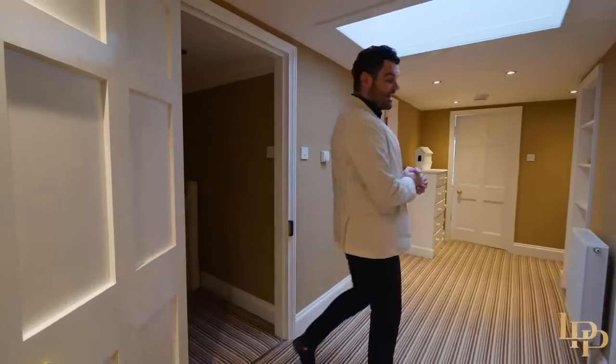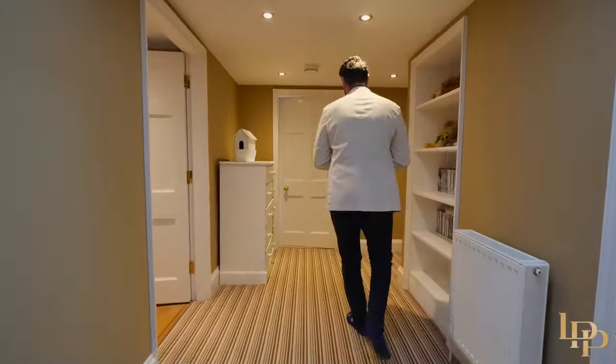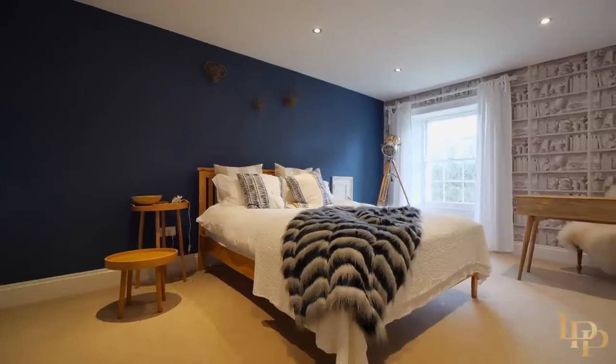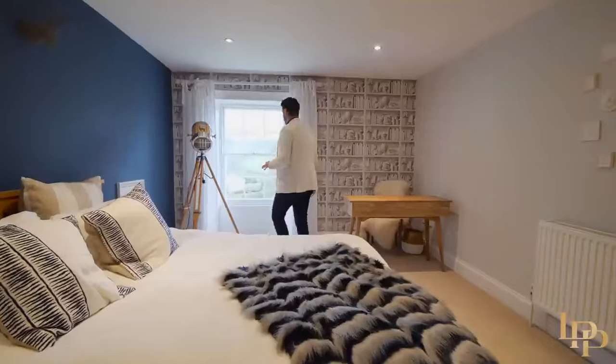So this is actually Matt behind the camera's favorite floor of the property. So just in front of me here, bedroom number 5. It's so clean. It doesn't feel like a manor house that's built in the 1800s.